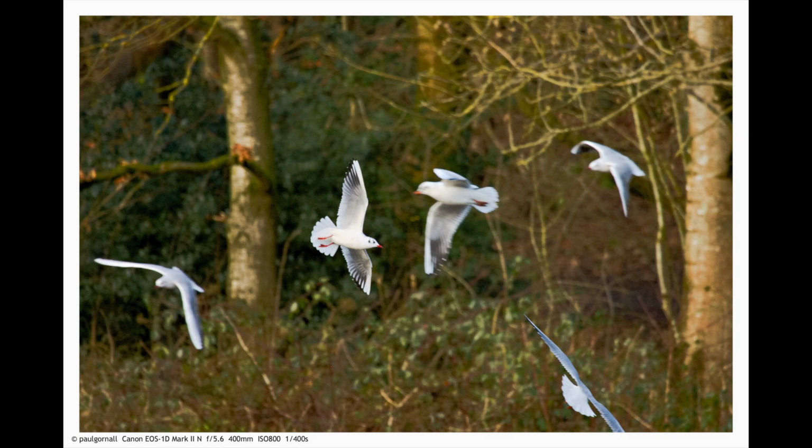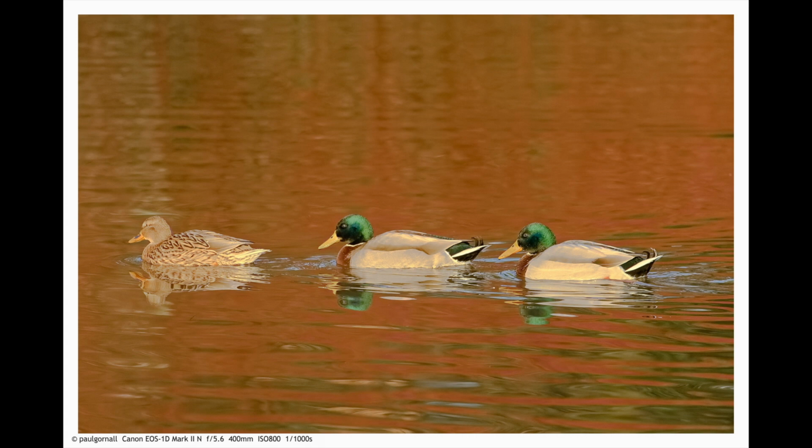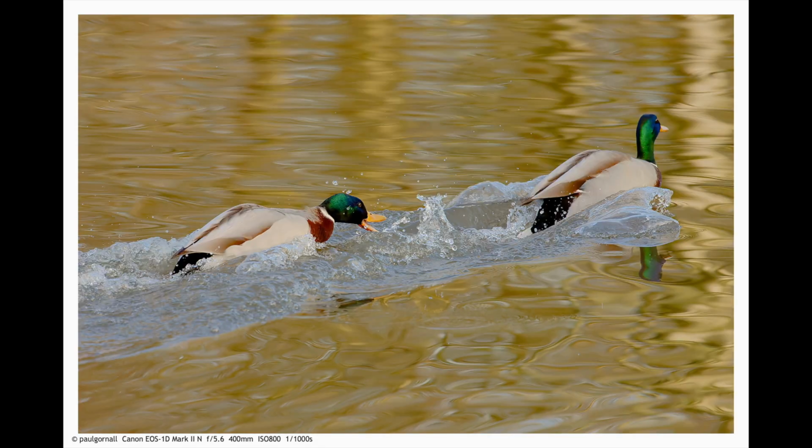A little mallard on its nest. Two mallards chasing a female, and one's not too happy.